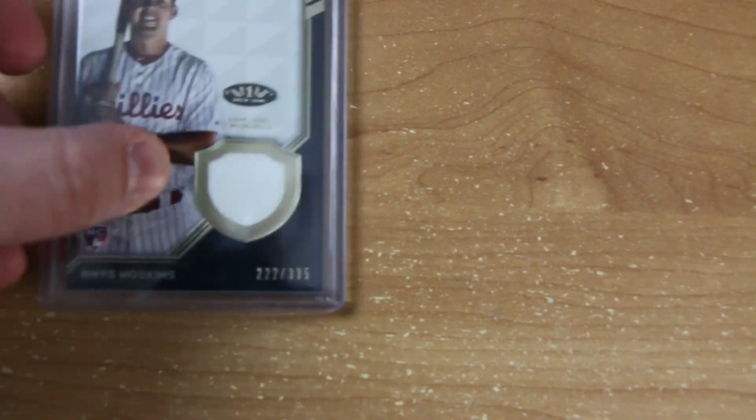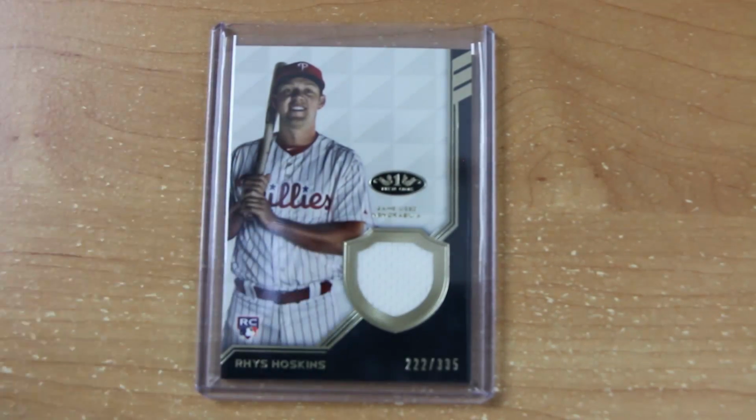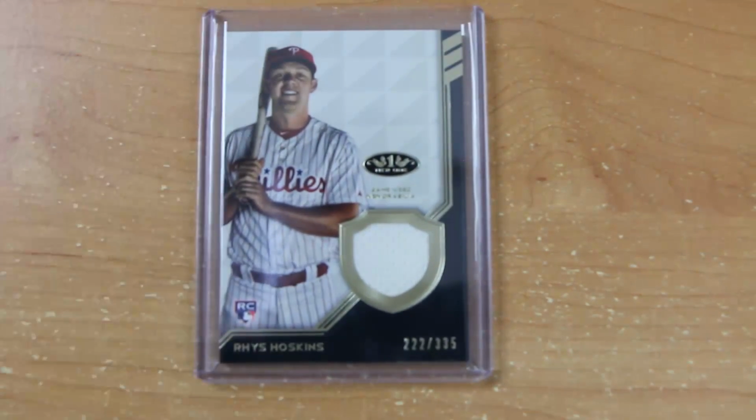All right, so I have some purchases coming up, and then I have 4 care packages to share with you. This is coming out of a group break. Got into a case break of Phillies for Tier 1. Got into it early. Got the spot fairly cheap. Didn't obviously do much. Got this kind of lame relic of Reese Hoskins.